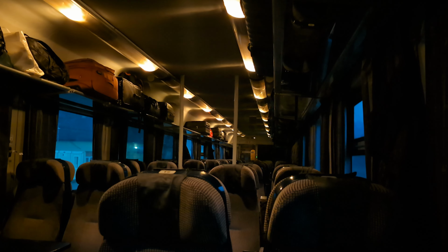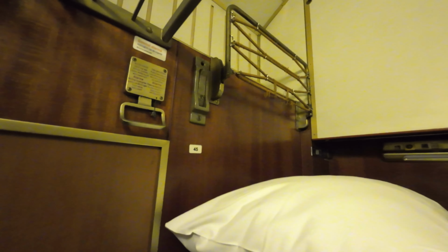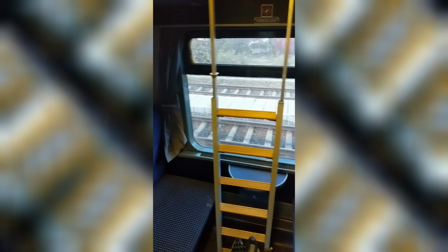Of course, Romania has some trains with seated carriages, but in this video we will focus only on wagons where you may lay down and sleep. Romanian railways have different types of night wagons. First type is called a berth car, with 4 or 6 berths. When I traveled in such a car, it was a brand new wagon.